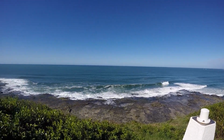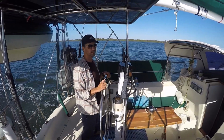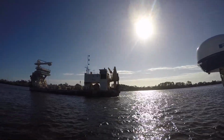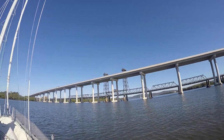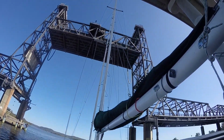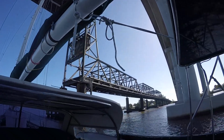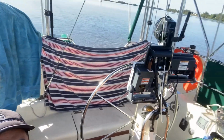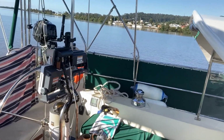So here we are at Maclean. I motored up here this morning from Yamba, and as Rach is off the boat ashore for a day or two, I decided to come up here and anchor up out of the wind and crazy weather that's coming tonight and tomorrow. Seeing as it's really glassed off out there, we might just make the most of that.